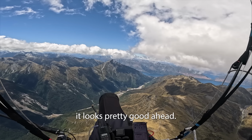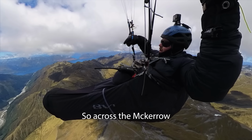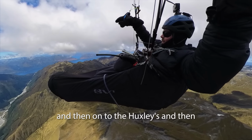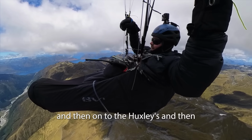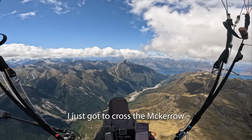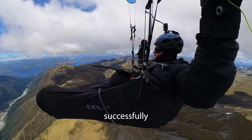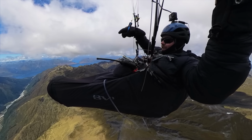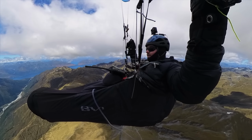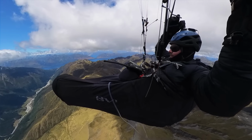It looks pretty good ahead. I'm probably not gonna push too far north. I'm just gonna hop the ranges now. So across the Makarora and then onto the Huxleys, and then the Barrier Range would be the plan. I just gotta cross the Makarora. This is going to be a hard one. I don't think I've ever actually successfully crossed here, this low down anyway. I've done it further north. Anyway, see how we get on.